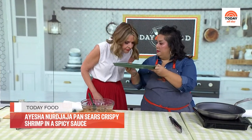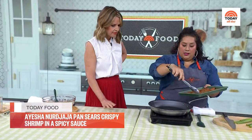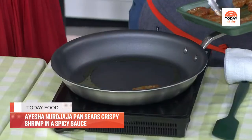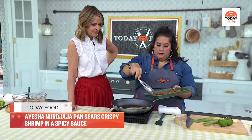So we have some here. This is what they look like; if you smell them, all that good flavor. Hot saute pan, a little bit of olive oil. These are going to take about 3 minutes on each side. So we're going to throw a few in. So fun. Dinner.